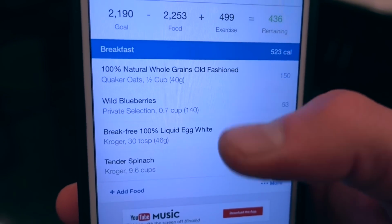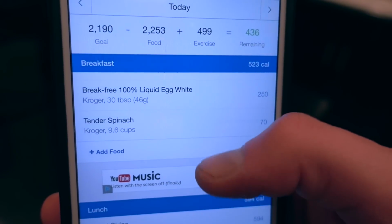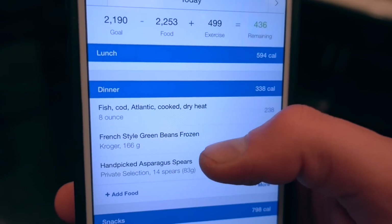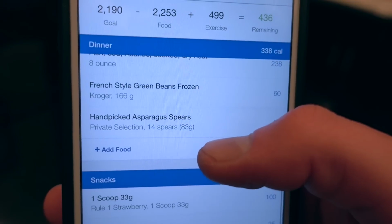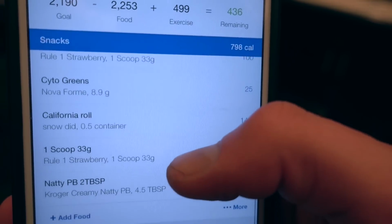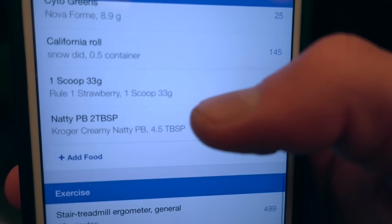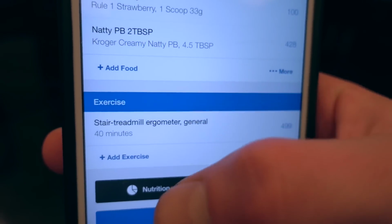You can see we had the oatmeal in the morning with the blueberries, liquid egg whites, and the whole bag of spinach there. So I'll factor it in, you know, 16 ounces of chicken there. We got our 8 ounces of cod. We got our French style green beans frozen. We got the hand-picked asparagus spears that I had in 2 of my meals. We got the scoop of protein there, you know, side of greens I had, half of the California sushi roll, another scoop of protein, and there's my peanut butter for the day.